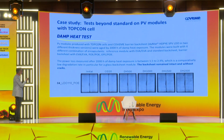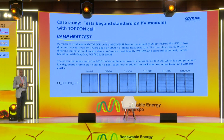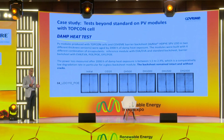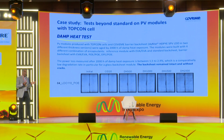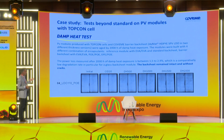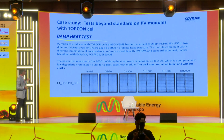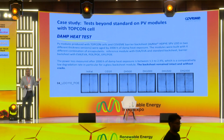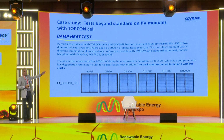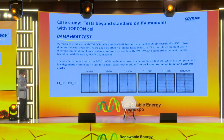Now let's have a look at TOPCon. Preliminary test, because as I said, TOPCon just started one year ago and mostly started with glass at the beginning, but many producers are now evaluating coming back to the backsheet structure for the reason that I just mentioned. So we managed to get some reports from Tier 1 customers, and they produced some modules with different combinations of encapsulant and a couple of types of our barrier film. In this case it was a white one, but this concept is similar also for transparent, because the water vapor transmission is the same.